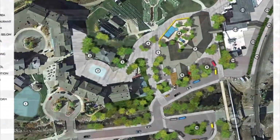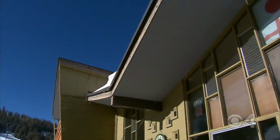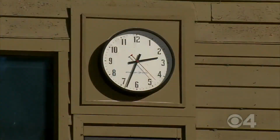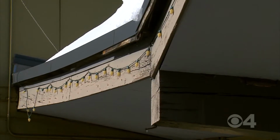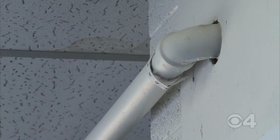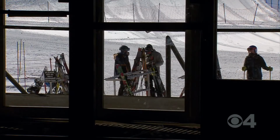Gary DeFrange oversaw the creation of the master plan, which will shape Winter Park's future. The existing Balcony House does not figure into that plan. DeFrange says the building is nearing the end of its useful life. If you look at this building, number one, structurally, it's a real challenge. I can't tell you how many times when I was here we had to go in and reinforce the foundation of this building. The building itself just does not function or accommodate what we need to do to take care of skiers and visitors and their families and riders year-round.